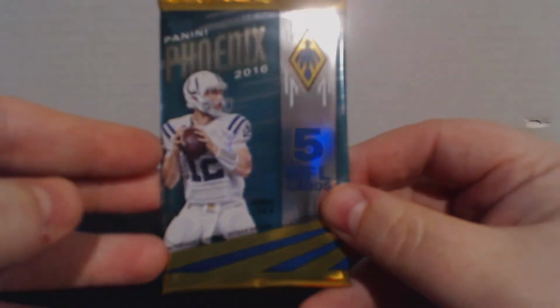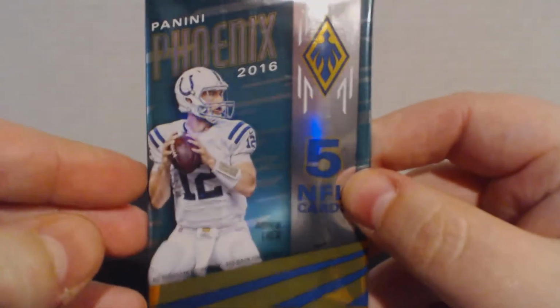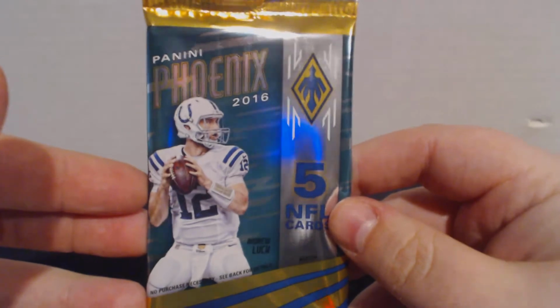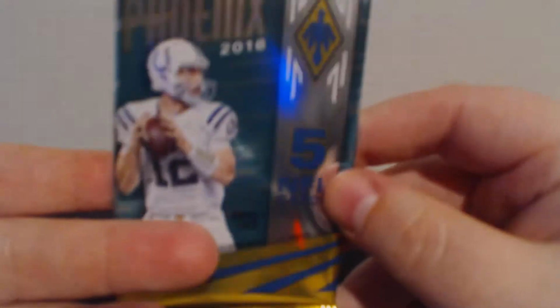Right, up next we have 2016 Phoenix football, brand new product. This was $10.99. It's a little bit similar to Unparalleled, which I think I paid the same price for at my local card shop when I checked out a pack of that. But this will be in the December football crate. See how we do.